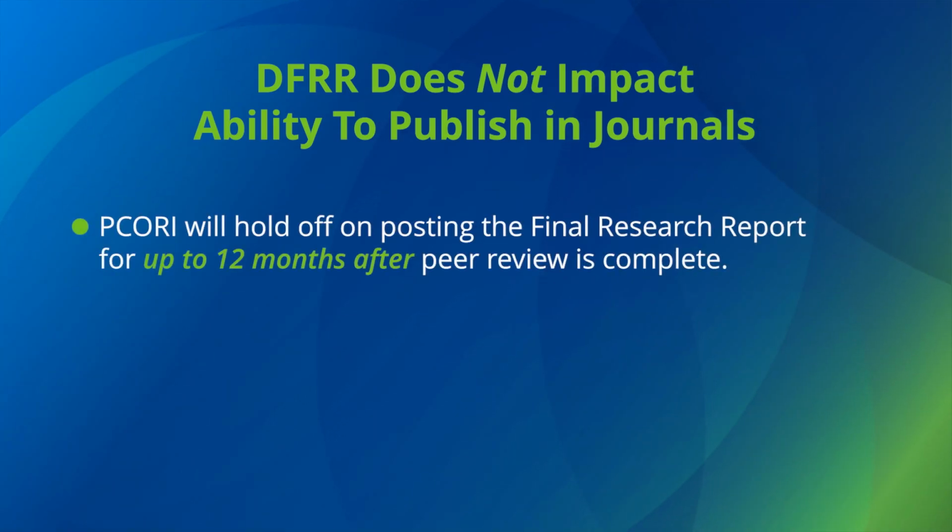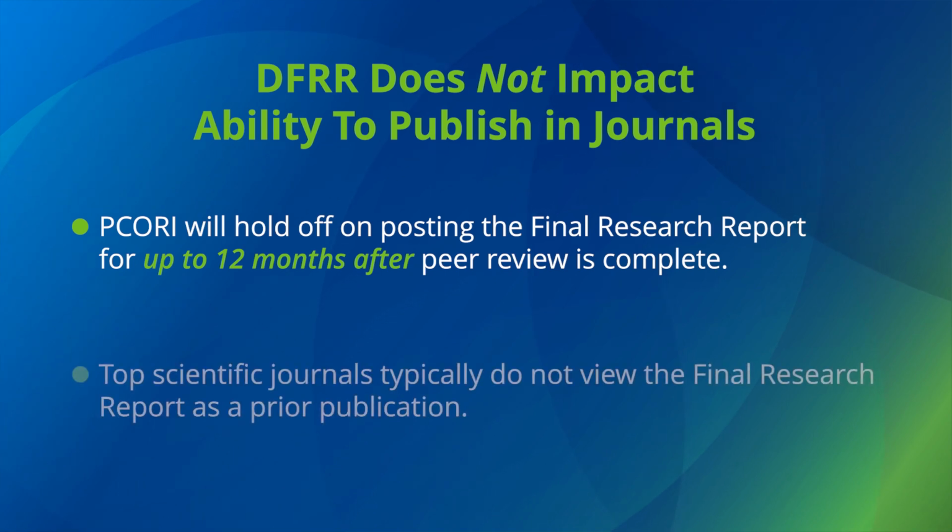First, PCORI will hold off on the posting of the final research report for up to 12 months. And second, because we're not running a journal, the goal for the final research report is very different from that of journal peer review. So top journals don't see this as a prior publication as defined by the International Committee for Medical Journal Editors.